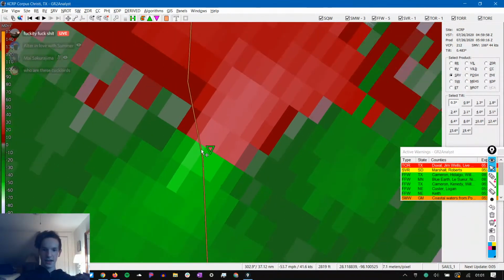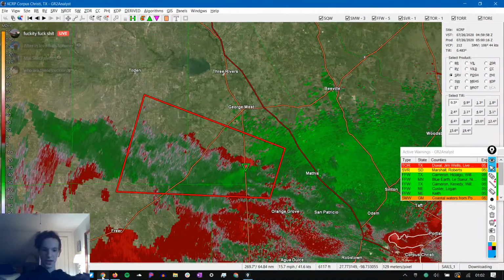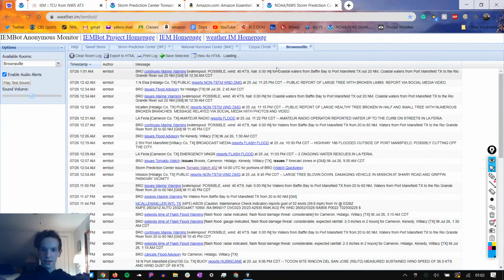You can just see, if we're taking storm relative here, it's 54 on top of 41. That would be a 95 mile per hour delta velocity, but still more even on both sides. If I just take a look at Brownsville here, the waterspout possible marine warning continues. That will be until 12:30 a.m., so you got another 30 minutes on that.